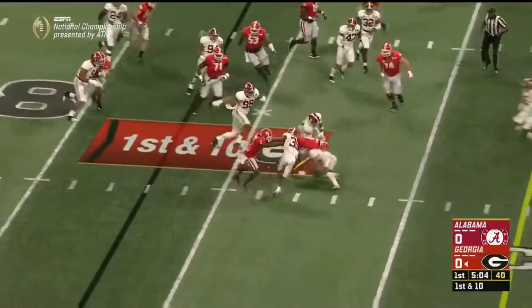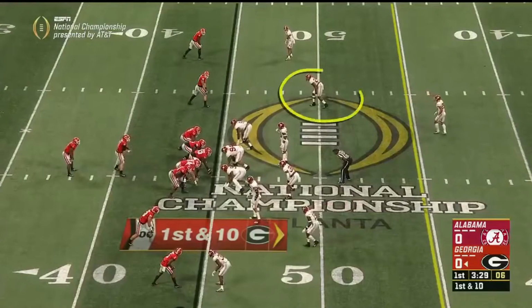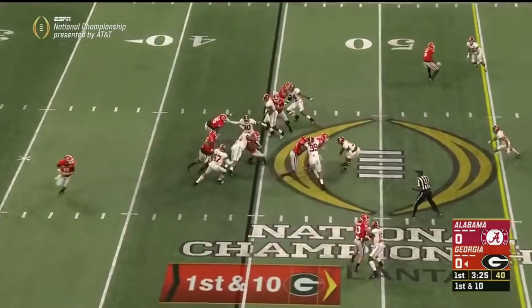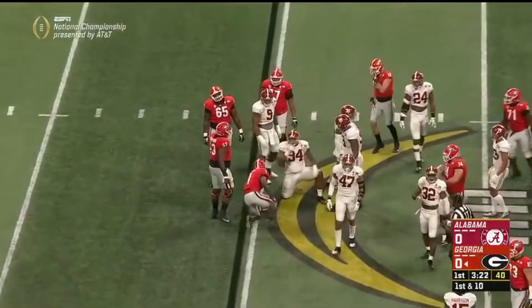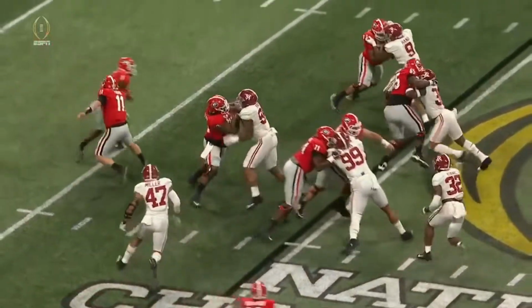Hesitation, Michel again. And he is not going to get the edge, but a push way up here on the outside. Big body walked out. Michel makes a cut, but cannot escape. A mismatch in the pit. 94. Look at the push.